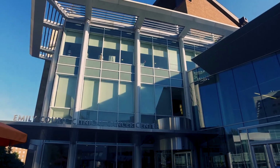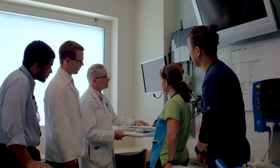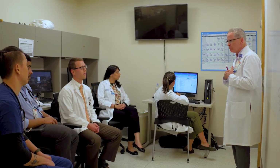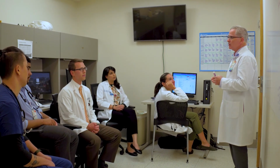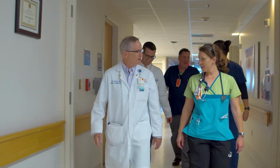We'll move to the inpatient side at UVA's main hospital, which is located across the street from the cancer center. Our team operates a busy inpatient consult service, which sees adult patients on all services in the hospital. We see patients across the clinical spectrum of care, from those with new diagnoses to those enrolled in hospice. Pediatric patients are seen by a dedicated pediatric palliative care team, and our fellows rotate with this dedicated team.